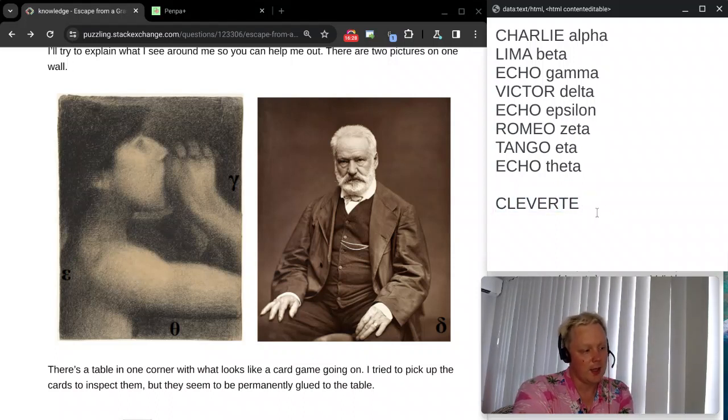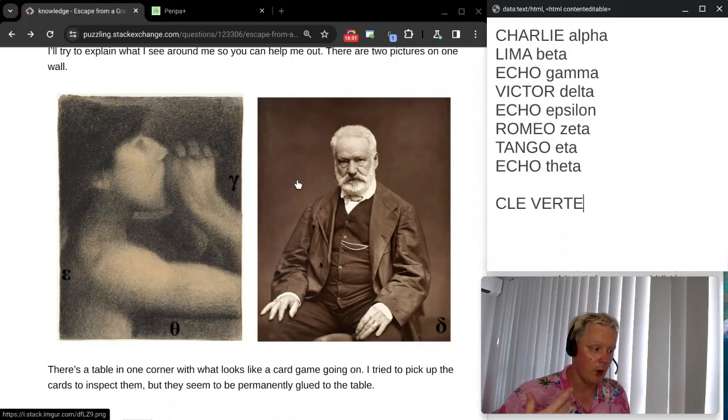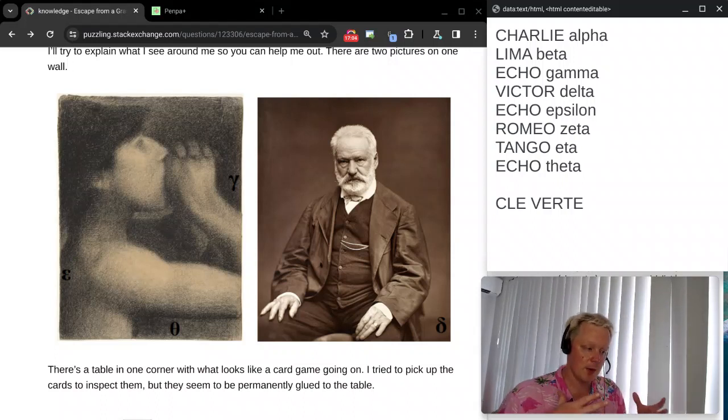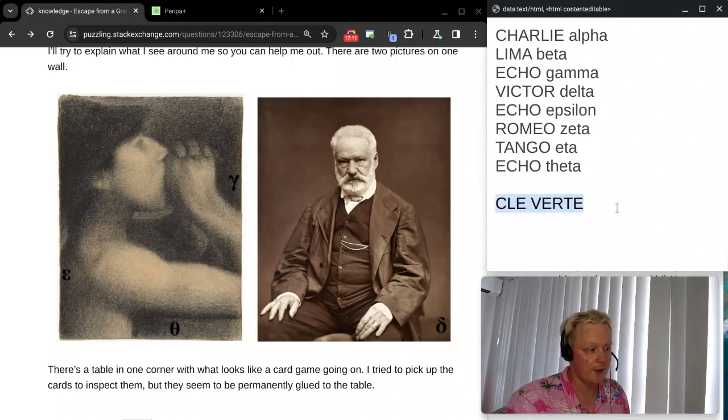But we can divide this not like this, which looks like it might be that, but it actually is divided like this. So it's clevert, which is the French word for the green key. So we have the green key spelled out here. So these pictures actually form the green key, and that is shown in French here. And why is that French? We will find out why that is the case. So that is the first sub puzzle. We don't know what to do with this green key yet, how to use that, but we know that these pictures form the green key that we need for the final answer.